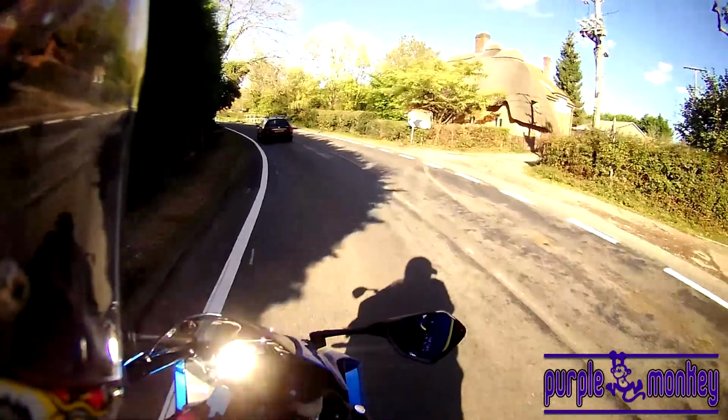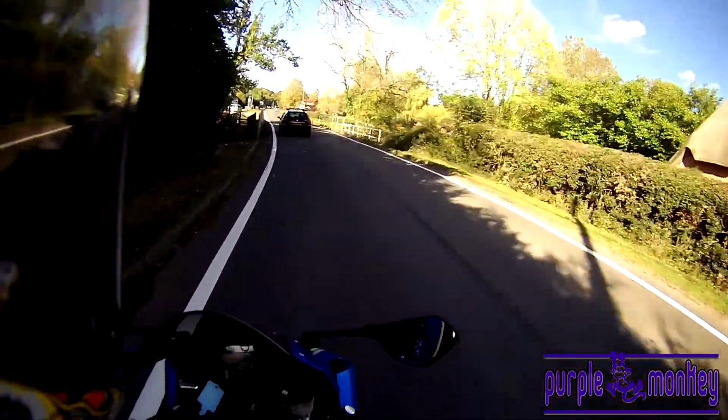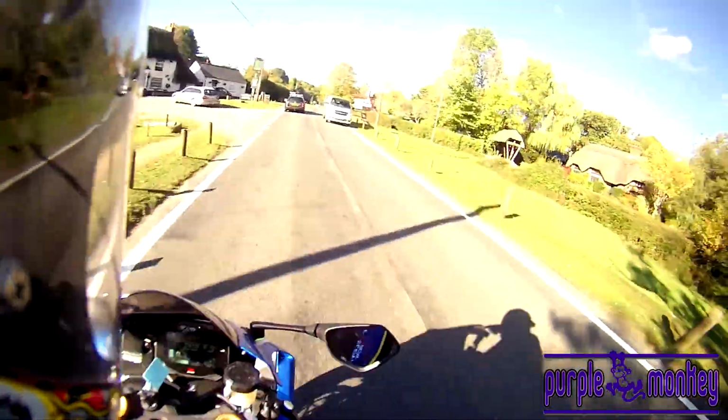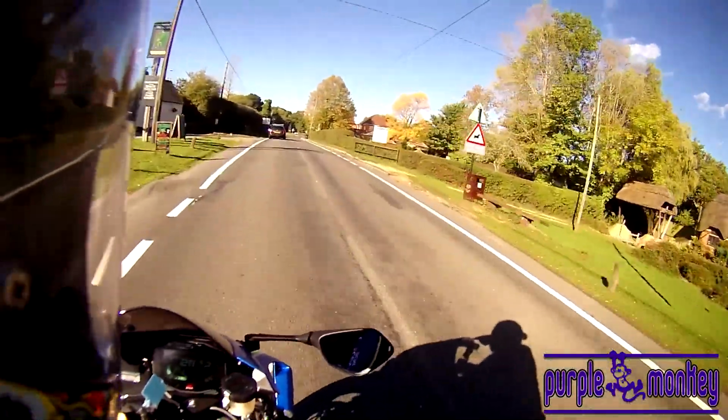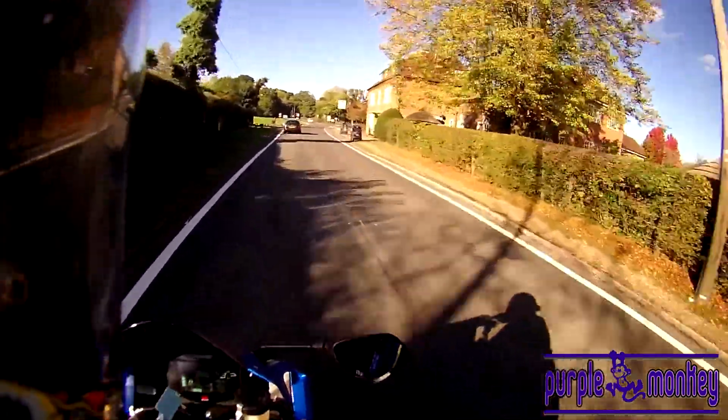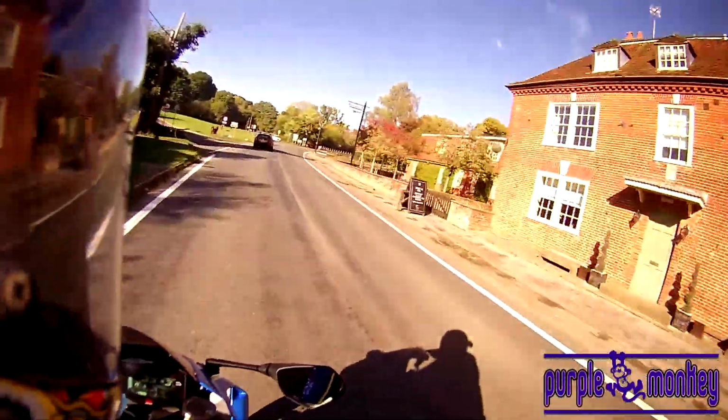Yeah, that closing off the throttle is quite harsh. Or can be, not at the moment for some reason. It was on the dual carriageway. Okay, Fordingbridge, here we go.